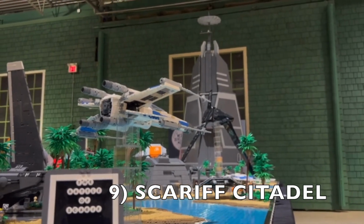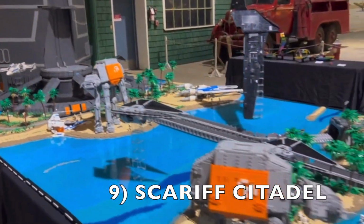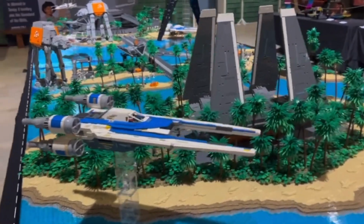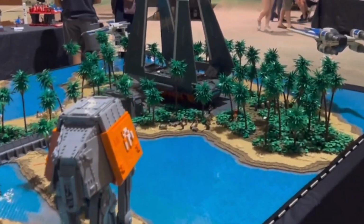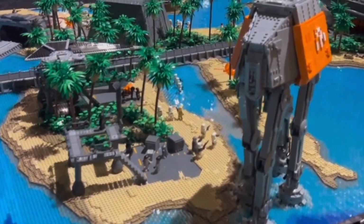Moving on to 9th place is the Scarif Citadel, and this was a joint effort from Brick Amigos, Chris Productions and Baxter Bricks, and my word do they show their building prowess here. Some of the techniques and concepts used are absolutely incredible. Picking Scarif to base their MOC on was a really good idea. In the Rogue One movie, it's depicted as a beautiful beach-like planet, crystal blue water, palm trees and lots of sand, all of which feature in this MOC.